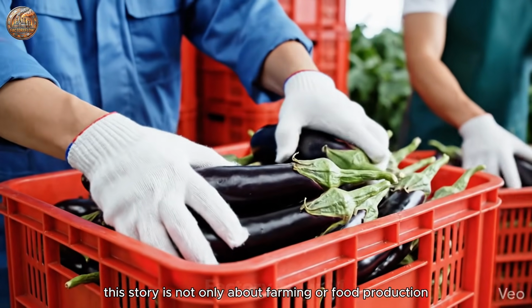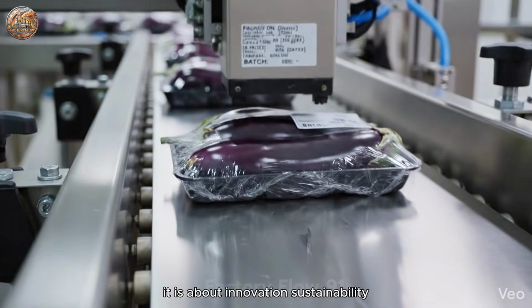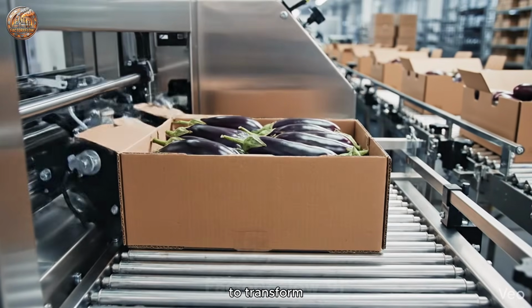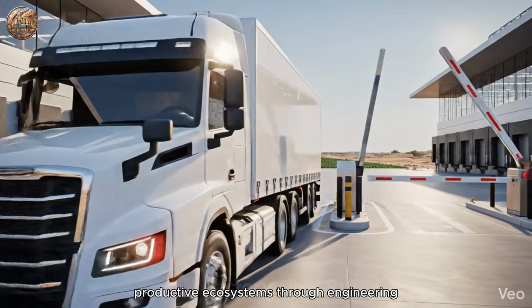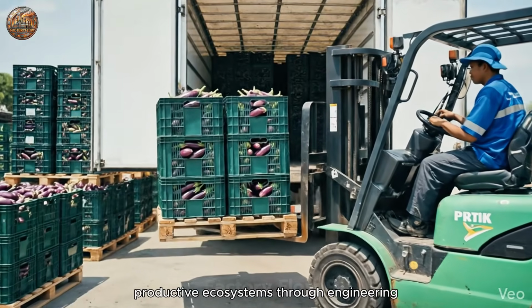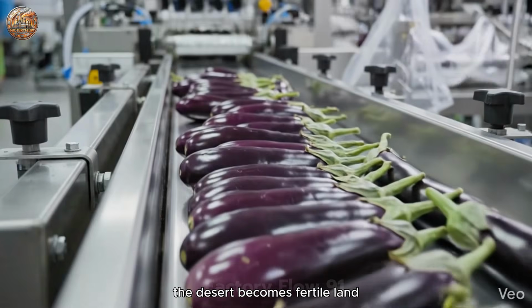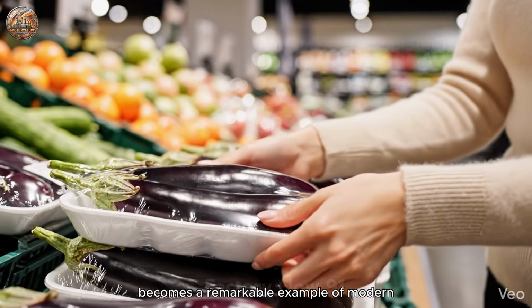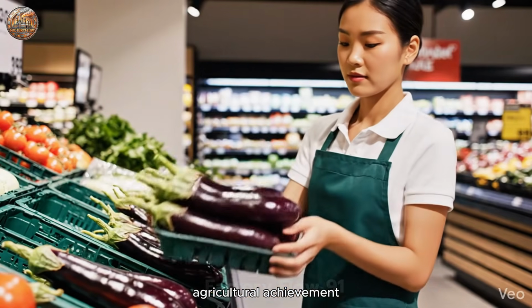This story is not only about farming or food production, it is about innovation, sustainability, and the ability of human ingenuity to transform even the most challenging environments into productive ecosystems. Through engineering, science, and careful resource management, the desert becomes fertile land, and the journey from plant to plate becomes a remarkable example of modern agricultural achievement.